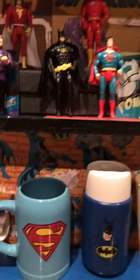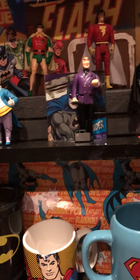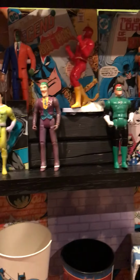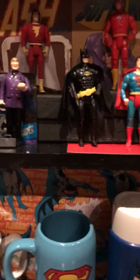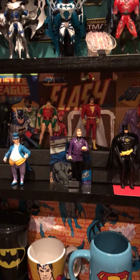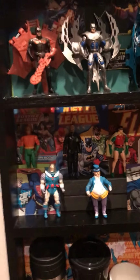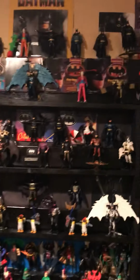And again, gift wrapping paper. That's all it is, guys, behind there. Gift wrapping paper, don't forget, makes awesome backdrops for figures. Just a little tip, and I think I paid $2 or $3 for that particular roll, and you'll see more of that roll of Batman paper throughout the Hall of Heroes. But it's an easy, cheap way to give your figures a nice backdrop behind your shelving. So don't underestimate things like that. Wrapping paper has great artwork and will really make your figures stand out.